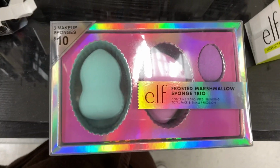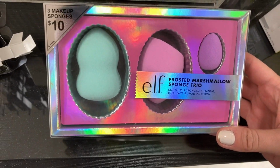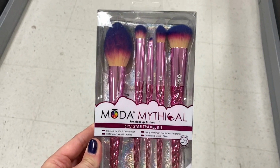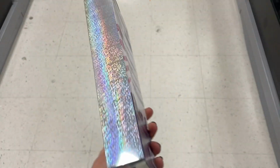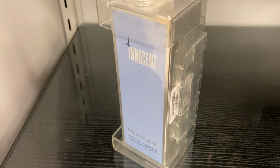And they had the e.l.f. Frosted Marshmallow Sponge Trio. I'm pretty sure this is a holiday set, so this would retail for $10, but it is here for $4.99. And I also had a couple more Moda sets, but this one is new this week, the Mythical set. So this has 6 brushes. They're really pretty brushes, and these are here for $9.99 for the set.